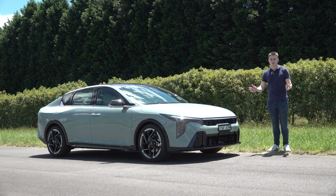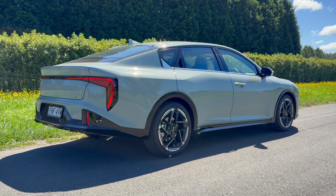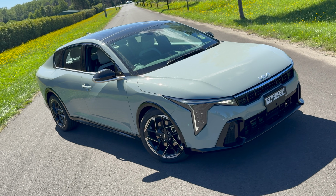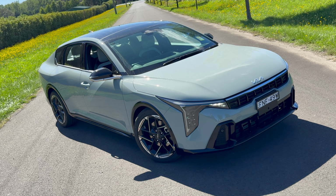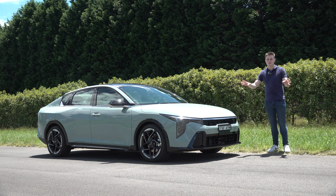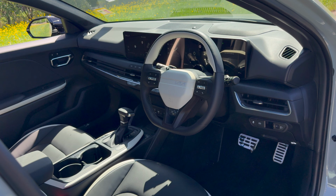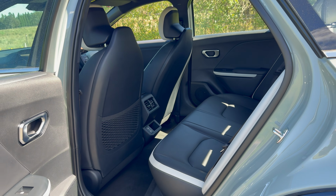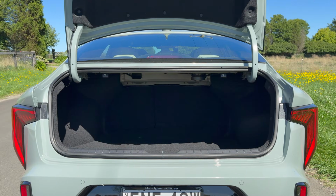So what is my final verdict? Well, things I don't like. There is a bit of road noise coming into the cabin. Rear space could be a little bit better. And when you do go for this top spec GT line, it is starting to climb up in price, but that is the same problem with every other new car these days. But if I was to go out to buy a small sedan against the Hyundai i30 and the Toyota Corolla Sedan, the K4 would be my pick.